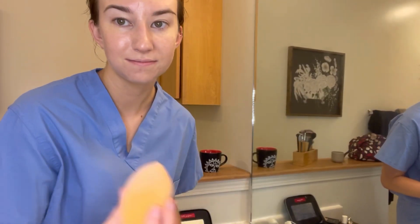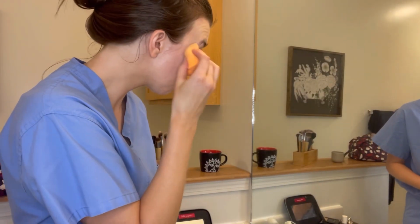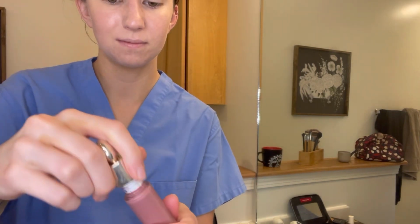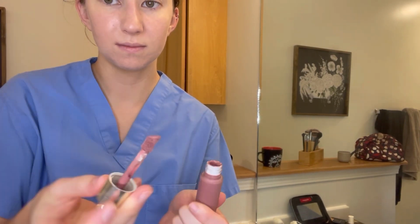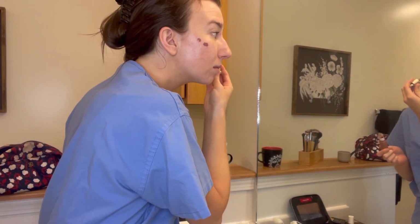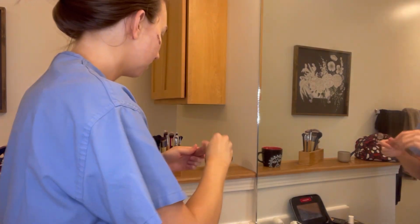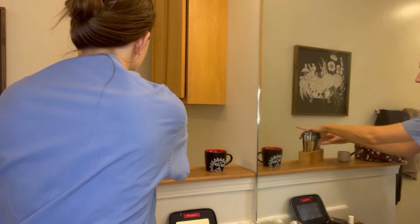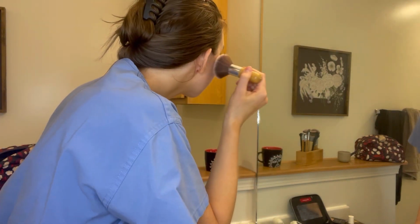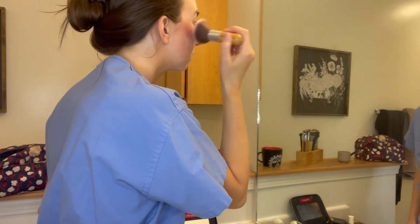Next, I blend out what's remaining with the sponge. I like using my fingers to get it all over my face, but the sponge helps. And then I found this Rare Beauty blush. If you guys have seen my Clean Beauty shorts, this is my newest favorite product. It's very affordable. I want to say it was $20 to $25. It's clean, so it doesn't make me break out, and it blends beautifully as well. You guys will see, that's what it looks like blended. It just looks very natural and glowy, and I'm here for it.